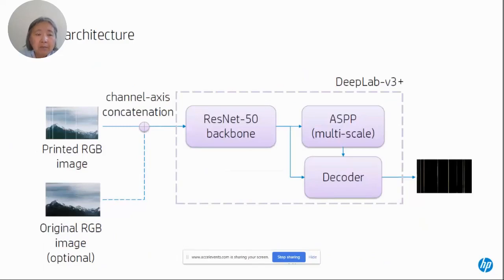So the model architecture is that we have the printed and scanned RGB image as the input, and then we have the original image optionally as an input as well, and then we feed it into our network. We use DeepLab V3 Plus, published by Google, as our base network, and then we train it with our synthetic defects.